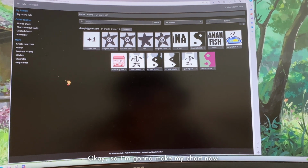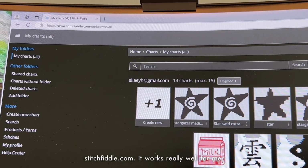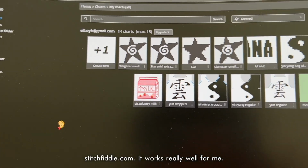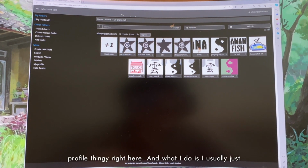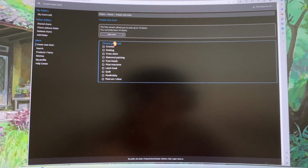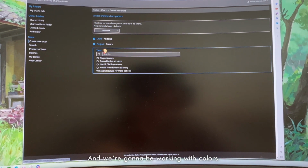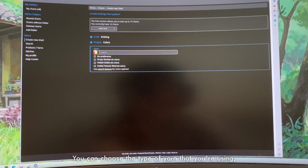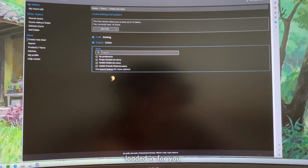Okay, so I'm gonna make my chart now. I like using this website called stitchfiddle.com. It works really well for me. And so you have your profile thingy right here. And what I do is I usually just create a new chart, and since we're knitting, I'm gonna click knitting, and we're gonna be working with colors. You can choose the type of yarn that you're using, and I really like this option because it has all the colors loaded in for you.